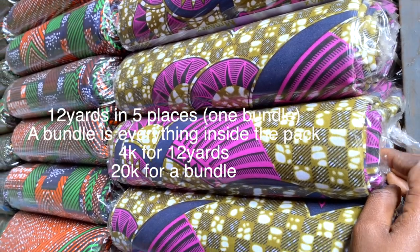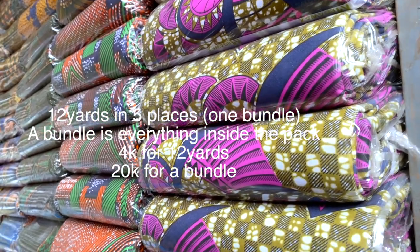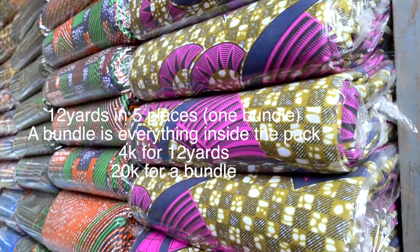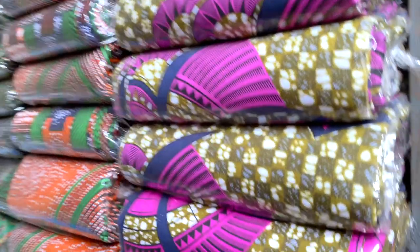Yes. One bundle is 12 yards. Okay, so this one is 4,000. Last time, they want to pack plenty. This line is 20,000. That's the wholesale price. So he said it's 20,000 for the wholesale price.